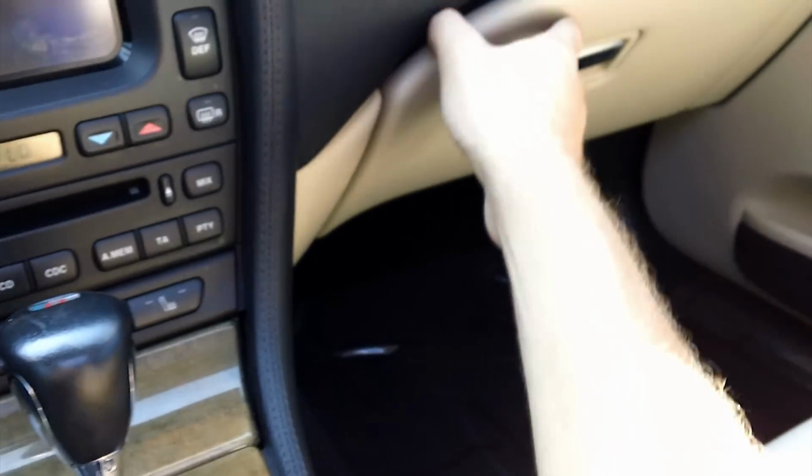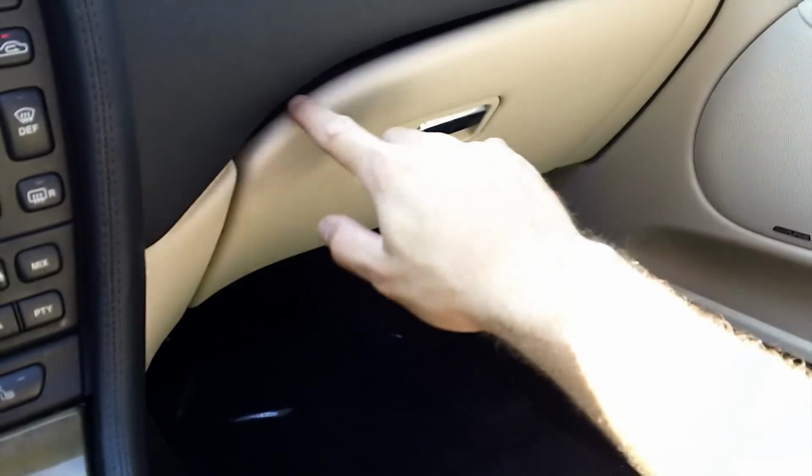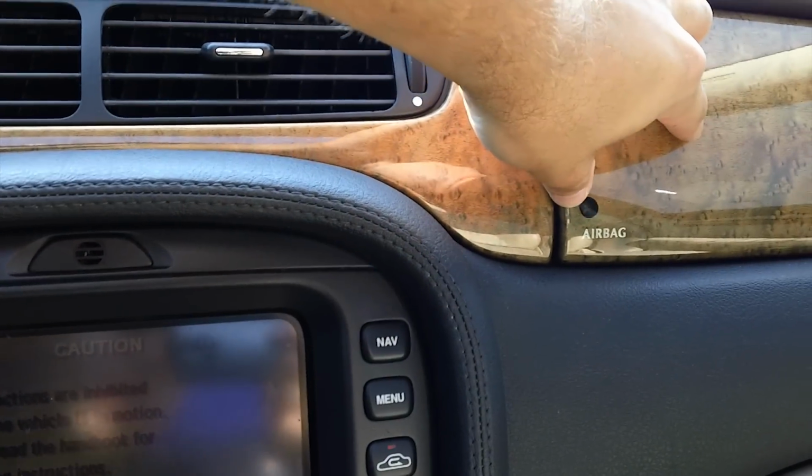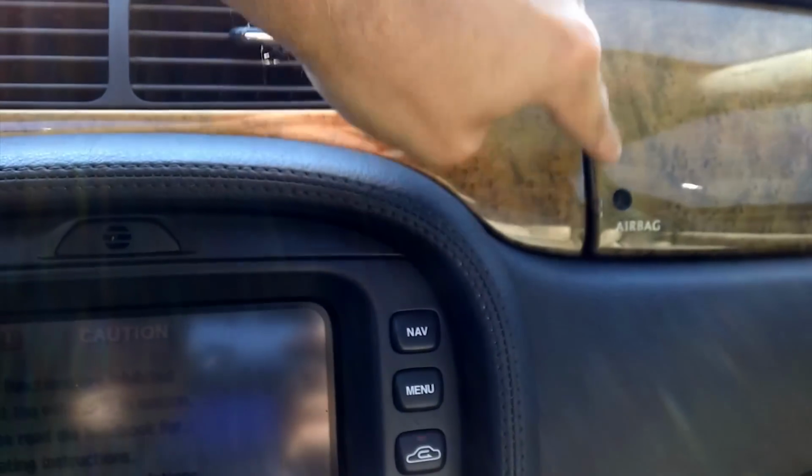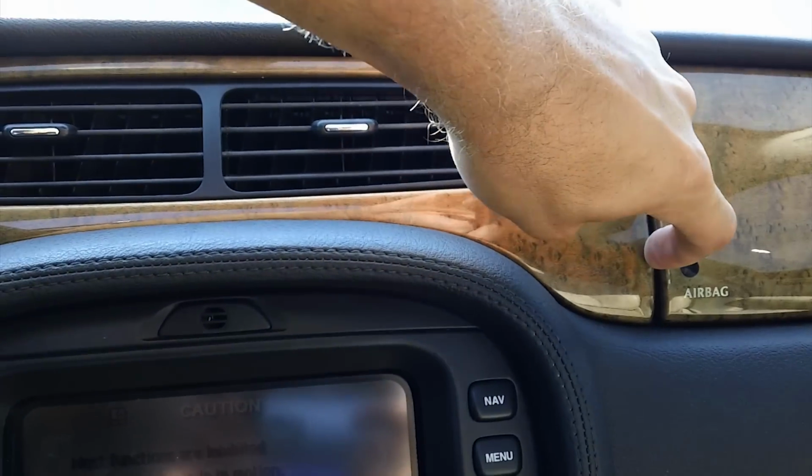But it doesn't shut evenly. You can see this rather ugly gap here, doesn't shut as evenly as it should. And I can notice this wood panel over here over the airbag cover. It's not placed evenly either. Starts out nice and narrow and widens right up.